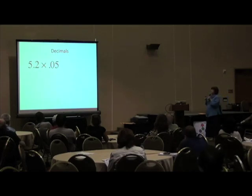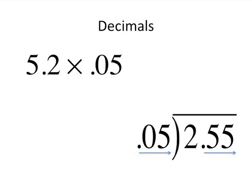We do the same thing with multiplication and division of decimals. We teach kids to move decimal points around with absolutely no reasoning about why they're moving them around. We just teach them the rule and then they get all mixed up with the rule. They can be taught through developing number sense.